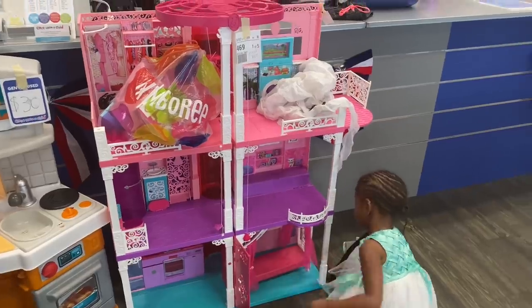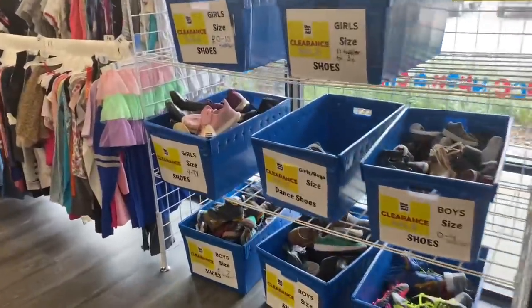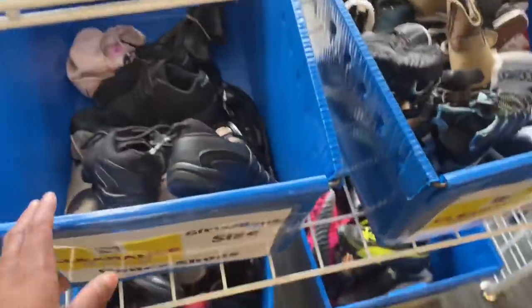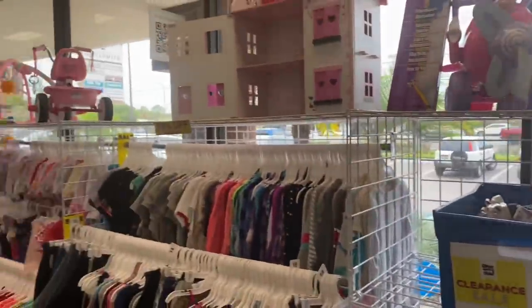Gorgeous, come on. Let's look at baby stuff. Mommy. Yes. Oh, they got dance shoes. I thought they only sold things for little babies, but they have stuff for all ages, looks like.